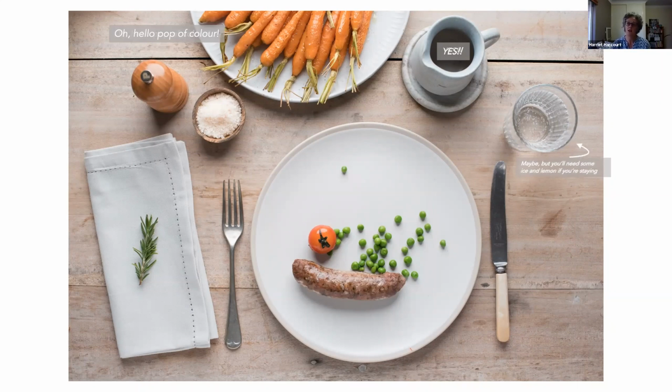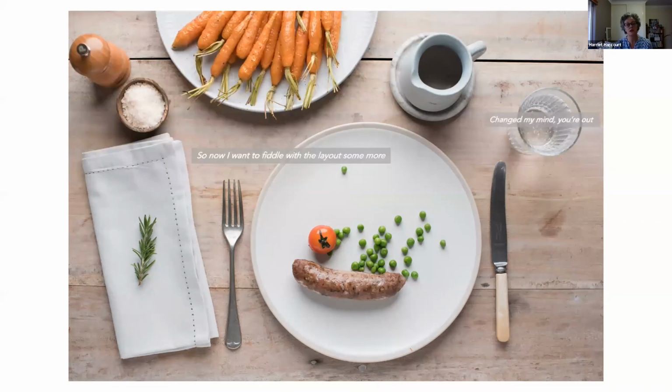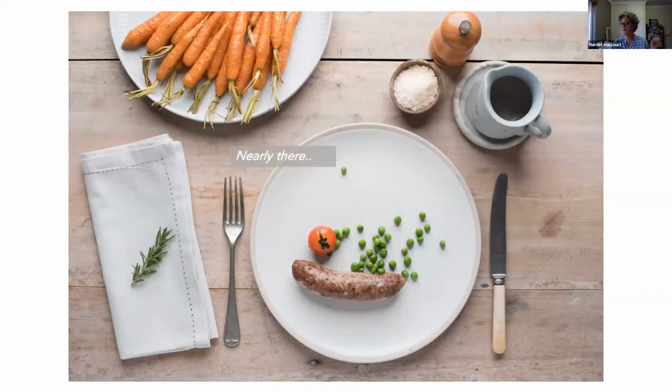And I'm happy with my gravy jug. So then I decided I needed to fiddle with the layout a bit more, which I did. And by the time I'd finished this photo, I decided I preferred the original layout, but it's too late now. So I'm just about there. And the thing is, I want to know that I'm happy with all of this, because once I get the food actually on the plate and the gravy and everything, it's much harder to go back.